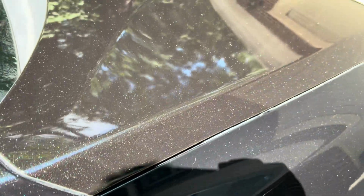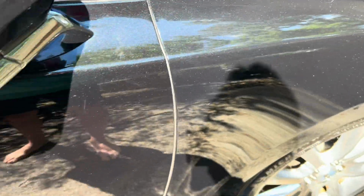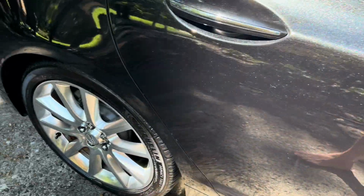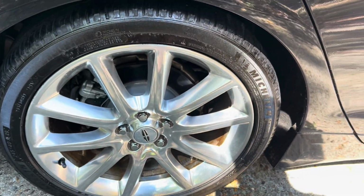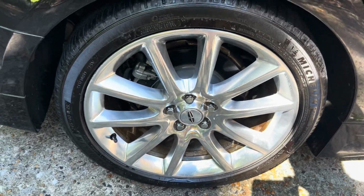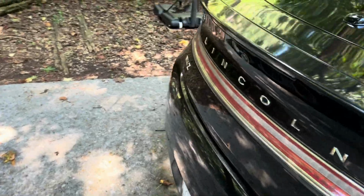That's metallic paint, that's not dirt. Look at those things. Boy, it's got a good looking paint job. I gave her a little bath this morning, cleaned her up. Shined up those chrome wheels and those Michelin tires. It's a nice car, y'all. It really is.